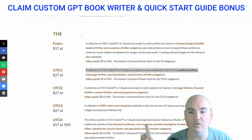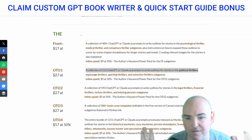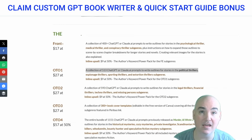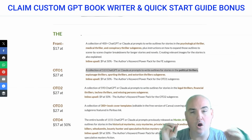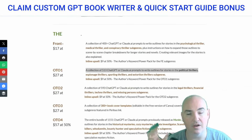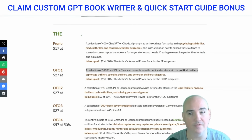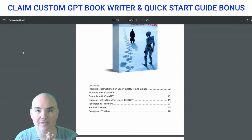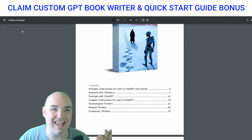And there is OTO4, which is going to have the entire bundle of 1,151 prompts for Murder AI 2. So the previous product that he released, it's going to have that as well as all of the prompts for all of the upsells for that offer, all in this offer here combined. So you'll be able to get the whole last product and all its upsells for this one discounted price of $57.